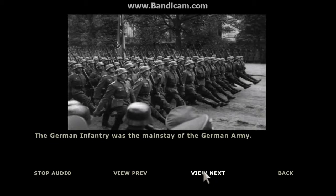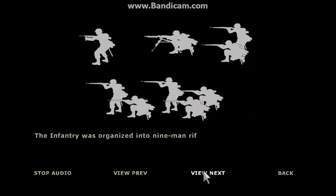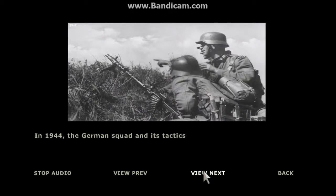The German infantry was the mainstay of the German army. These soldiers were very dependable and much better trained, equipped, and disciplined than the Ost Battalion troops. The infantry was organized into 9-man rifle squads, comprised of a sergeant, a 5-man rifle element, and a 3-man light machine gun team. In 1944, the German squad and its tactics revolved around the MG-42 machine gun.